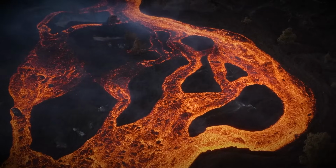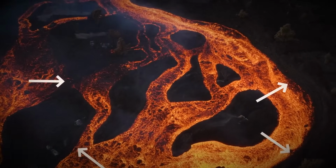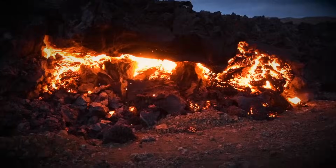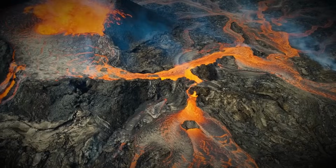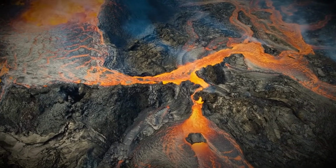The flow is composed of broken lava blocks that are called clinkers. They fall off as the substance flows. This reveals red-hot areas. The cooler sections of lava are gray and black in color. When it moves forward, it produces a distinctive sound like shattering glass.